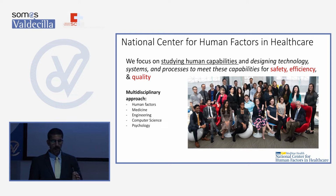So our center now is about 30 people, and we focus on applying human factors to improve safety, efficiency, and quality of care. And our model is quite different from what other people do. We have human factors experts, but also clinicians, computer scientists, engineers, data scientists, and they all work collaboratively with this goal. And we try very hard to bring people in from other industries.